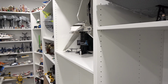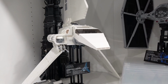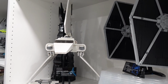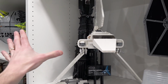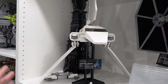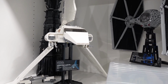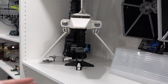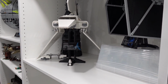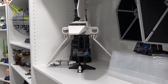Now this combination might seem a little bit weird, but for some reason I think it works pretty decently. We have the UCS Imperial Shuttle here. Now the thing with the UCS Imperial Shuttle is it's very tall, so it requires a large shelf space, and there's a lot of dead space created by the triangular wing formation. And it sort of gets lost on the pack shelves because the pack shelves are white. The solution is obviously you can create a scene using light bluish gray bricks, create a hangar, and put stormtroopers underneath it, and create a scene from the movie. And I just don't have the time nor pieces to do that right now.